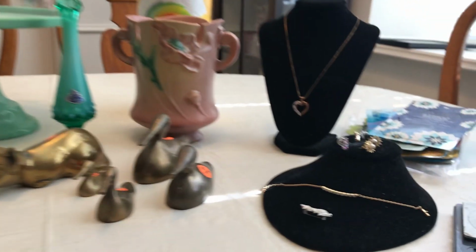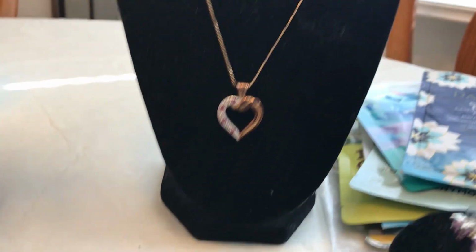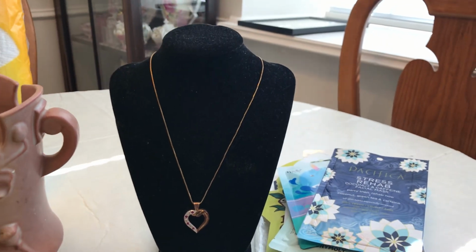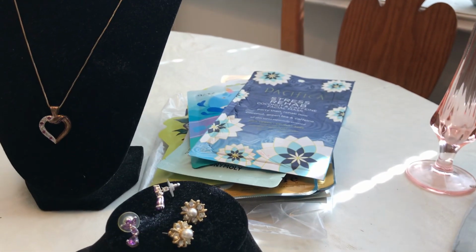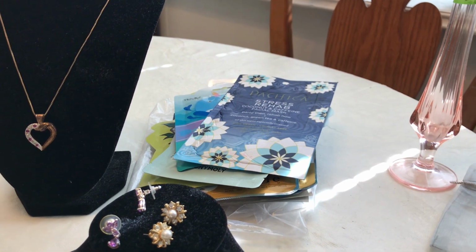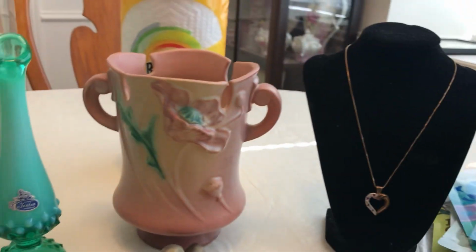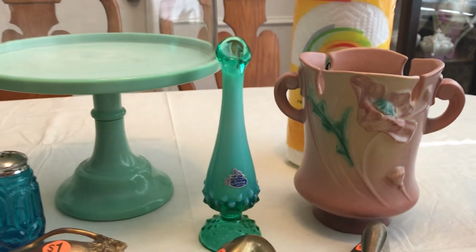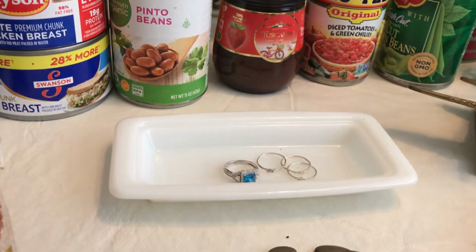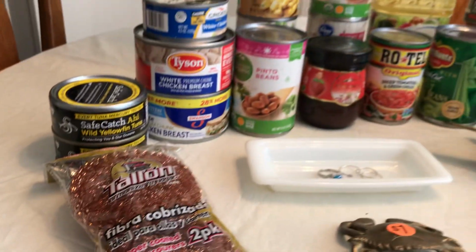So, and then I got this. This is sterling silver with gold overlay. And those are rubies and diamonds on there. Tiny. On a sterling silver chain. And then I got a huge pile of these masks. So everything that I got at the estate sale, the masks, the Roseville, the Bounty, the vase, the cake plate, the moon and stars, the jewelry, the butter dish, and the scouring things were $15.